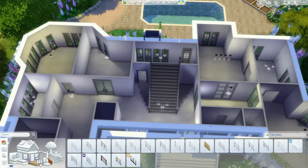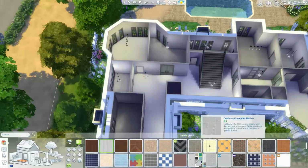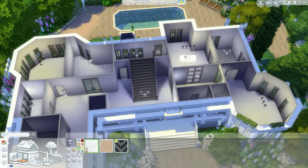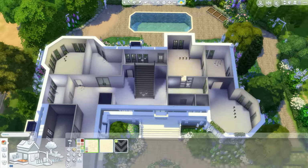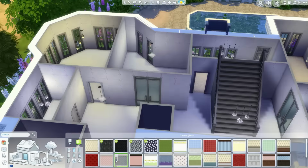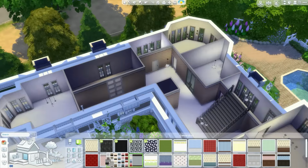This was the main stairway going up, so even though the build does actually have 2 front entrances, I thought to just have one staircase in the middle there would look a lot nicer than having 2 really big staircases across the house. And it also gave me a lot more room for the bedrooms upstairs, so that was really helpful, just having one staircase rather than 2.